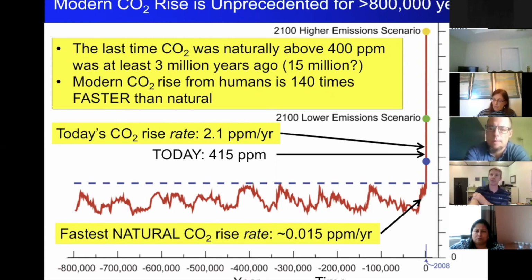But then it took about 60 million years for that CO2 to come down to where we are today, until it started bouncing back and forth during ice ages. Is that CO2 associated with the asteroid impact and the burning of vegetation? No, it's not in this case.